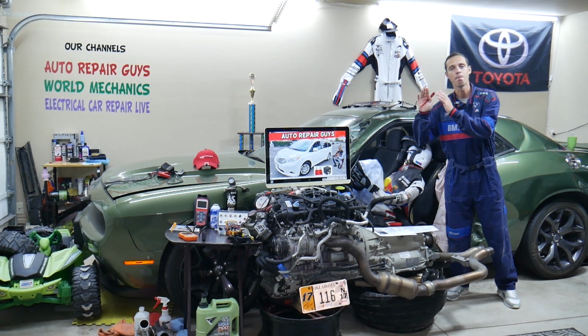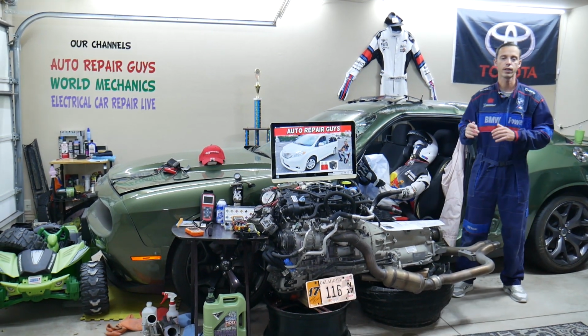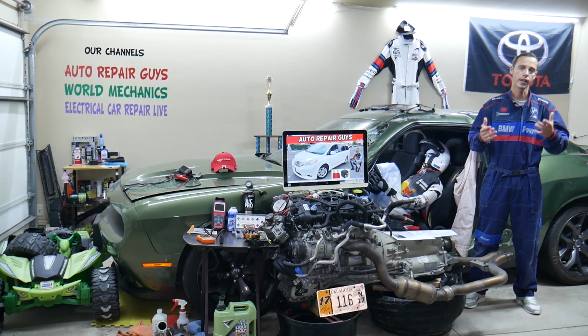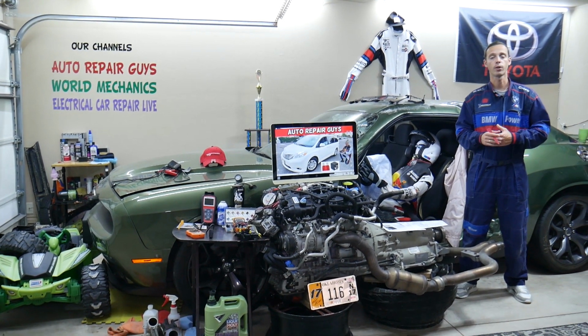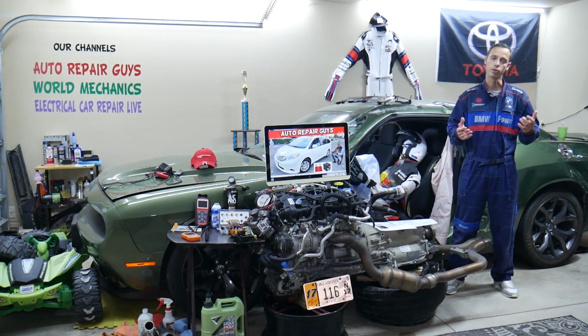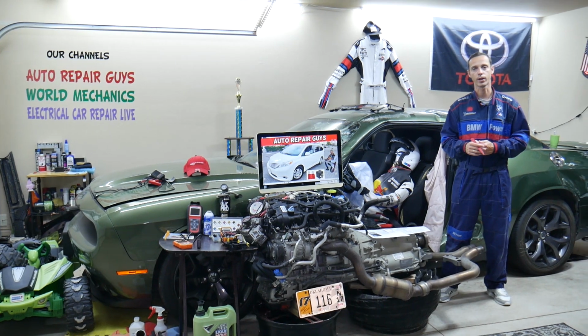Another thing, it could be a bad radiator fan. Most people never think about that. Or a radiator fan fuse or relay. Because if the radiator fan does not work, the engine computer will deactivate the air conditioner so the car does not overheat. Eventually it will, but it will give it more time.